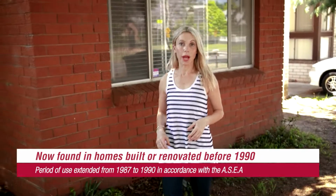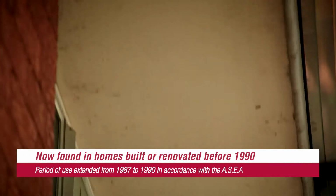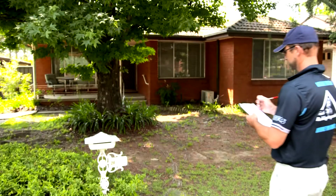Today I want to take you on a tour of this Renovators delight so I can show you some typical places where you can expect to find asbestos. This house was built prior to 1987, so it's likely to contain asbestos sheeting in a lot of the places you'd typically expect. I'm planning a cosmetic renovation to this property. Before that renovation has started, I've had an asbestos inspection and condition report done.